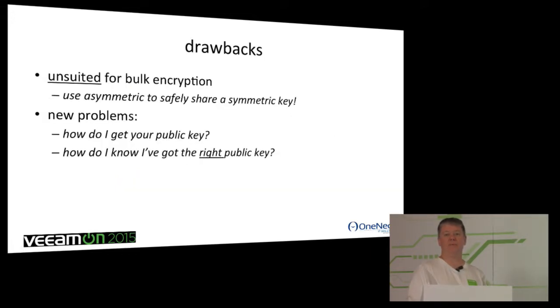There's a drawback to the private-public key pairs, and that is it's very compute intensive, and it's not something you'd ever want to do for bulk encryption. You don't want that to be the basis of a communication channel. You don't want to use that as the basis for sending large blobs of data. It just takes too long.